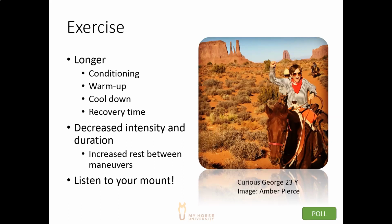Other days you can see that he's just a little stiffer in his hocks. So on the days that he seems a little stiff, not quite as flexible, those are days that I may just do a lot of walk and trot work, a lot of flexion type exercise. I'll save my cantering for a day that he feels a little bit more relaxed and more fluid. So again, listen to your mount, know the signs of stiffness and lameness.